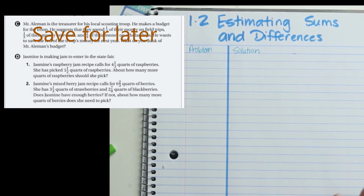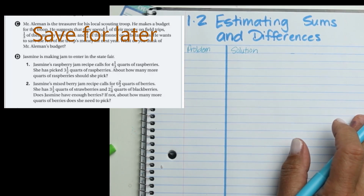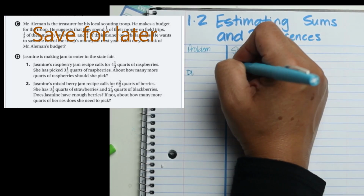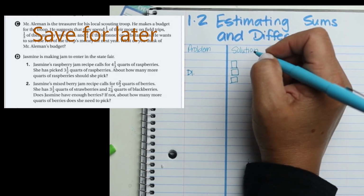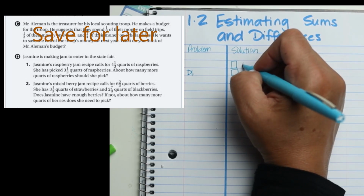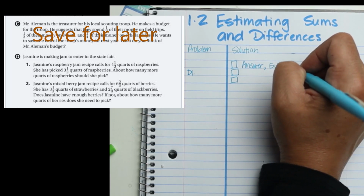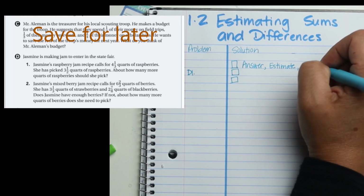Now this is page 3 of my note. If you notice on the screen, we're going to save C for later. That's going to be something you're going to do on your own. We're going to move on to D1. And I want to remind myself that I need to do 3 things. I need to answer, estimate, and explain. Reasoning.